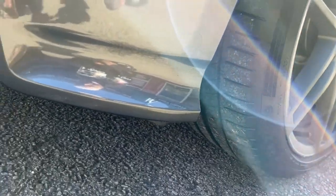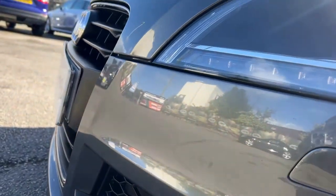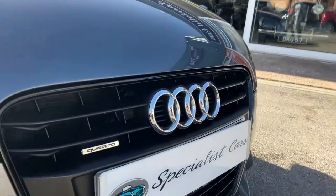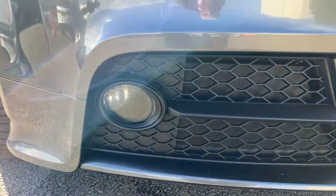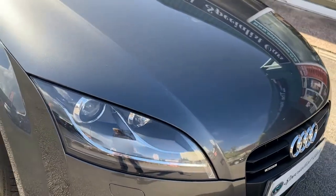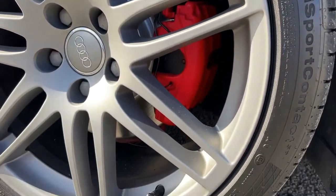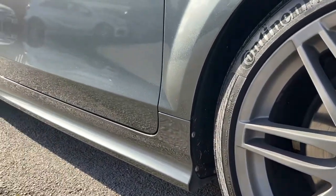Fitted with matching Continental tyres all the way around, all across the front. Absolutely stunning. Again, as you can see, no major chips, dents, scratches, scuffs, dings, anything at all. And we'll do the closer videos to show you exactly how nice all our cars are, so nothing is left to chance when buying vehicles unseen from us.